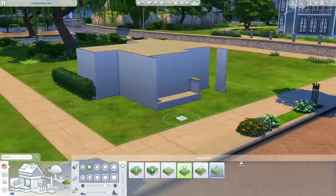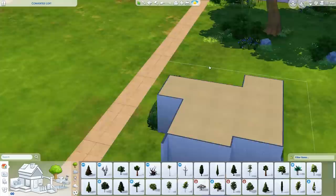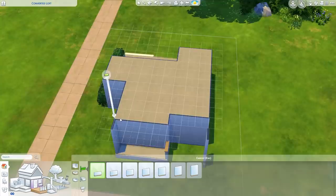I don't know about that. What am I doing with this? It seems kind of weird that it just stops there. We'll work with it. I don't really know what's going on with this. All right, so this is going to be a modern home. I want it to be like the old school modern style I used to build back in my day.